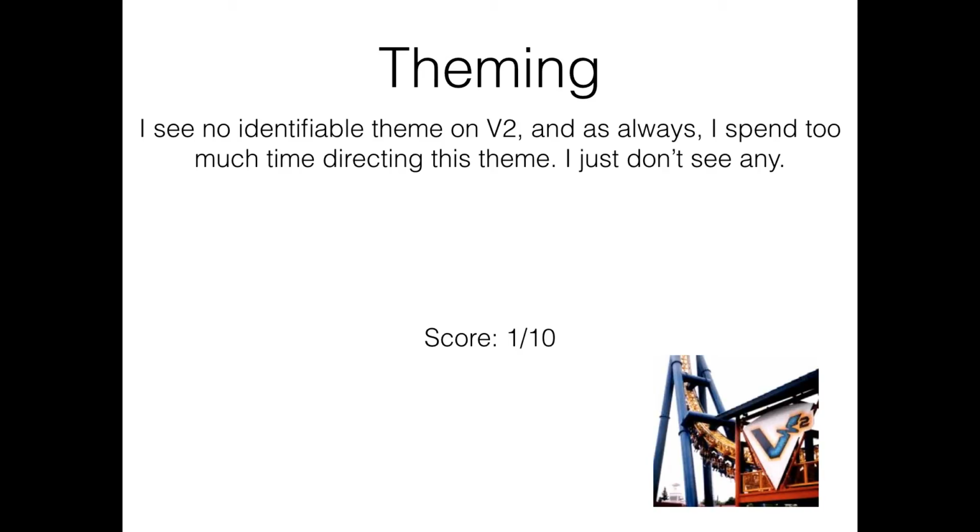Theming. I pretty much see no identifiable theme on V2. I mean, the logo I could see being representative of the straight tower and the spiral tower. V2, Vertical Velocity. I don't really see a name. I mean, if it is, it's kind of themed to going at a vertical angle at a really high speed. But I doubt it'd be vertical. I don't know if the vertical spike is vertical. It might be like 89 degrees just to play tricks on you, but I don't know. I don't really see any theme on this.